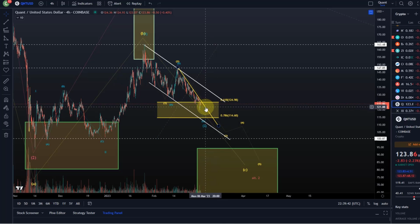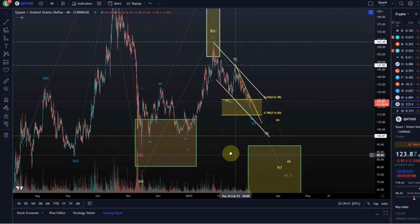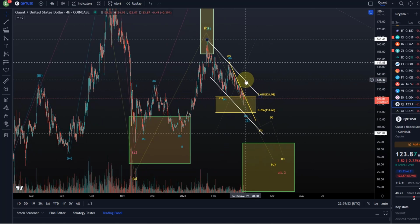And if you see it break out of the yellow trend line, might be a first confirmation we're heading to the upside, and the break of the descending channel would be even more suitable for confirmation. And then we've got resistances at 147.85 and 163.50. Okay, that's my update about Quant.